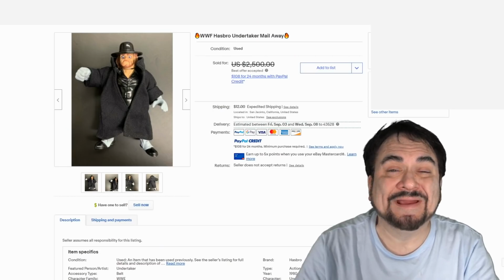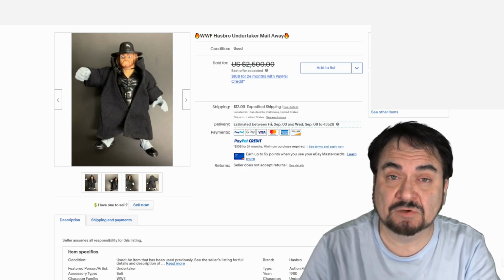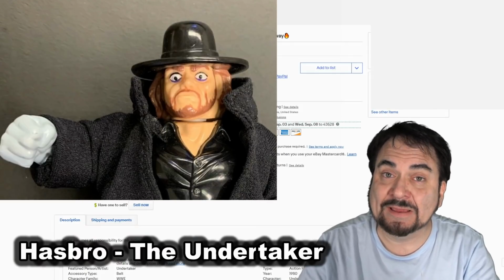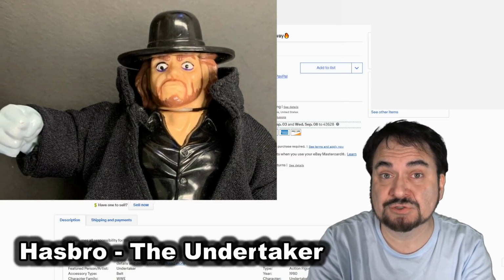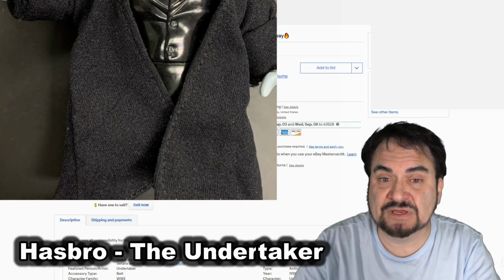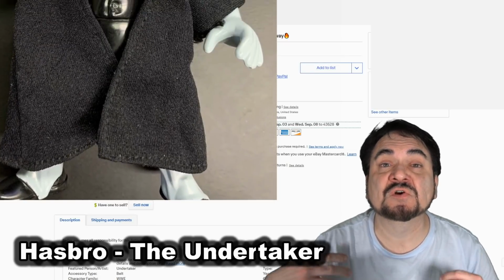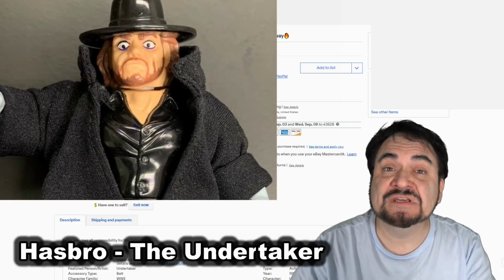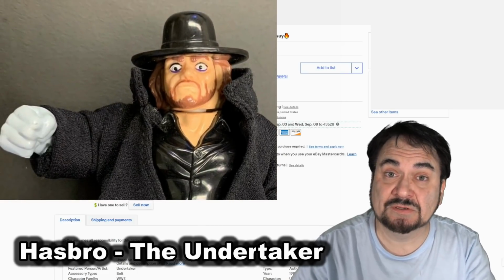Now, a lot of these mail-aways were action figures, but not all of them. I've got a pretty good mix in here so you can see a wide variety of items across many different lines of characters. This is the Undertaker. This is from Hasbro. He is one of the most sought-after ones, especially with this cloth clothing. And he routinely sells for in the $2,000 range if he's in excellent condition.